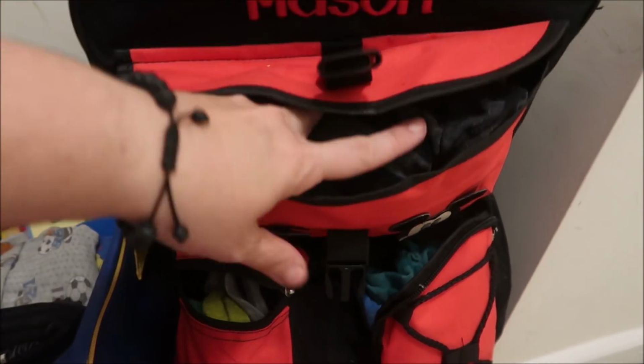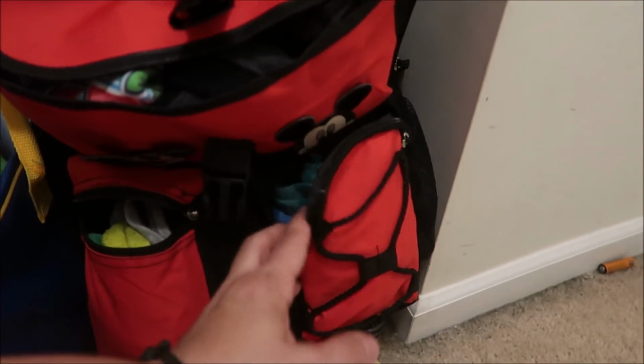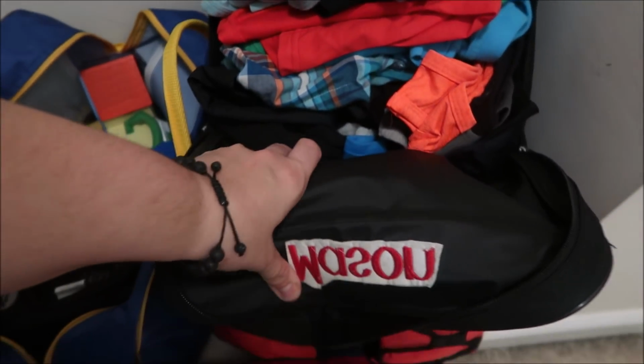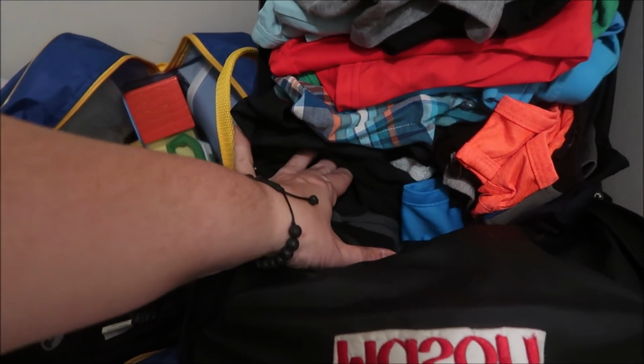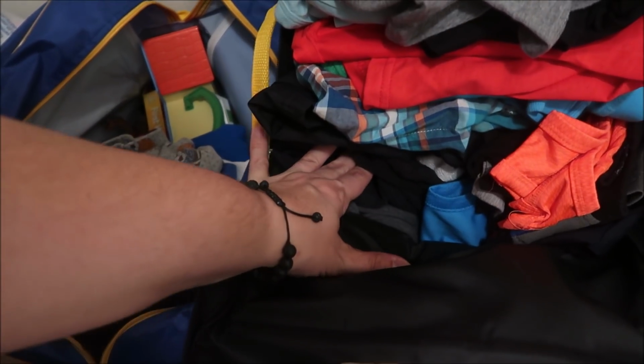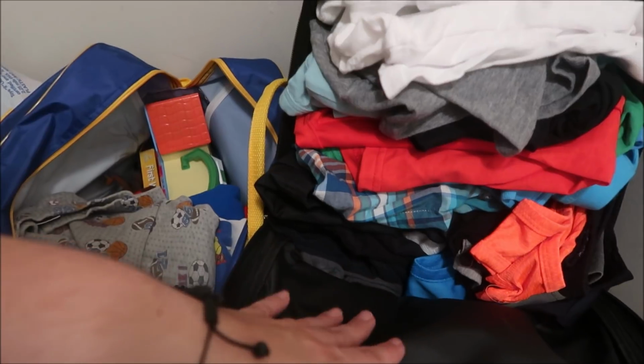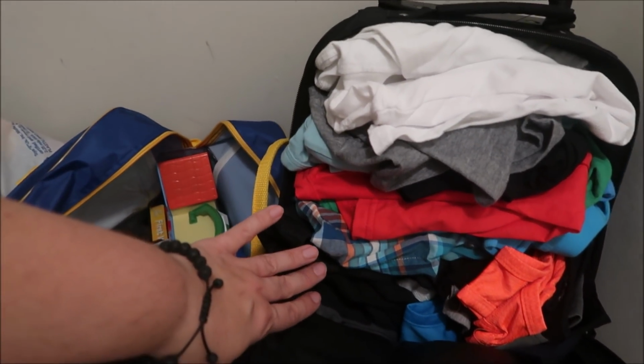And then Mason has some underwear rolled up in here, and also rolled up in this compartment here. So his socks and underwear are up here in the front. And again, the suitcase doesn't open all the way, so it's kind of hard to see, but way down in there I have about 10 pairs of shorts. That should be enough. And then he has like 4 pairs of pants.